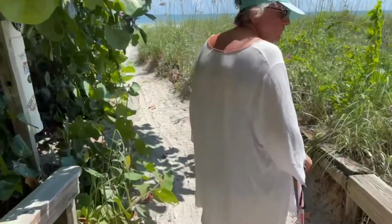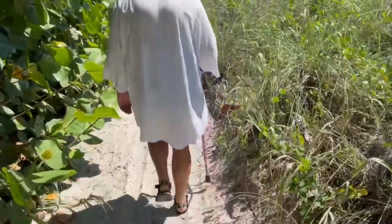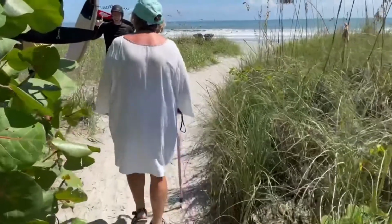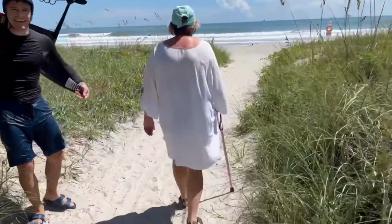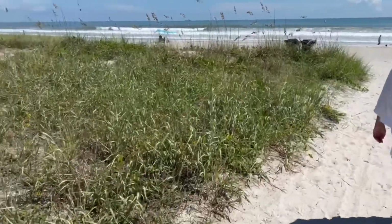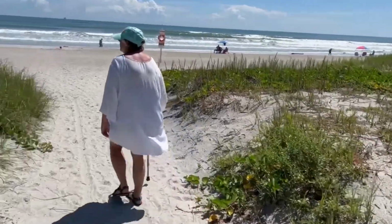Here come some people with surfing boards. And there we go. So I missed you guys doing your surfing, right? Yeah, you didn't miss much. It's not very good. No, not too good today. Okay. Not too great. Take care. Yeah, you too. Thank you. There we are at the beach.